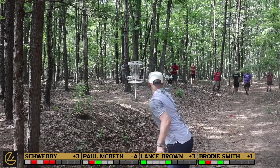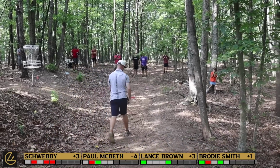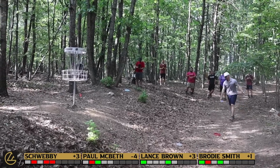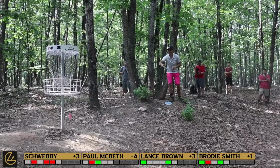And I mean, another thing on this hole is I think this has the hardest rough if you get off the fairway on this hole. If you go left or right, I think this is the one that's the hardest to save par. Lance unfortunately missed the birdie, but got the comeback. Yeah, nice putt there. Schwebby tapping out for his par.